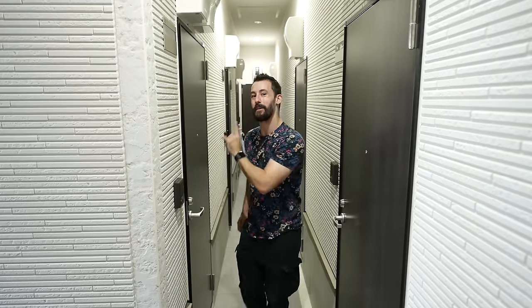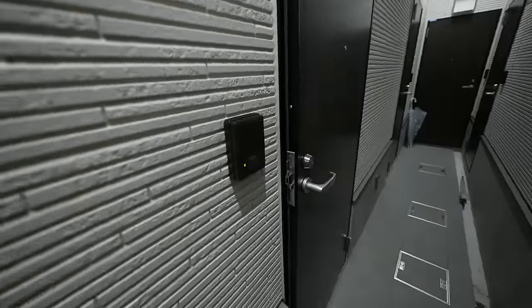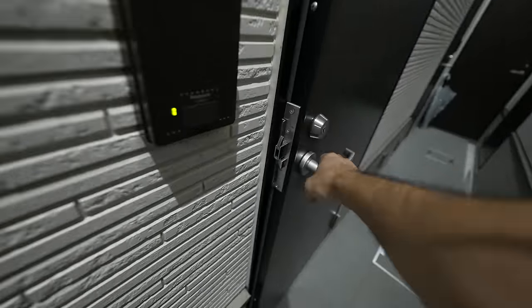And in contrast to the last place, it is very new and it's very neat. Let's go take a look. All right, so this is the one we're going to be checking out right here. Are you ready? Can you feel the excitement?